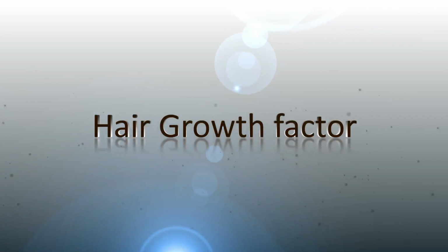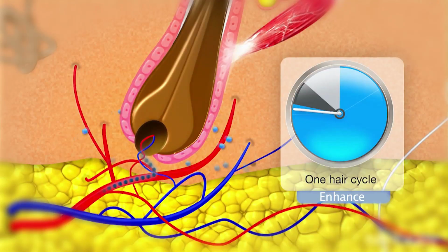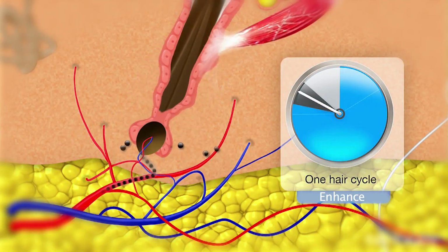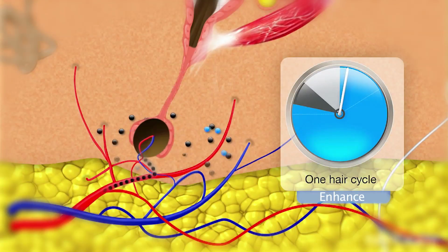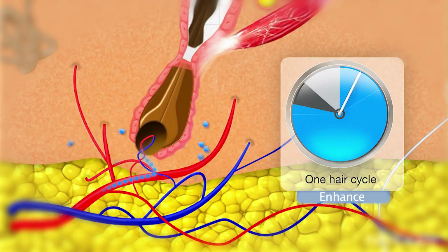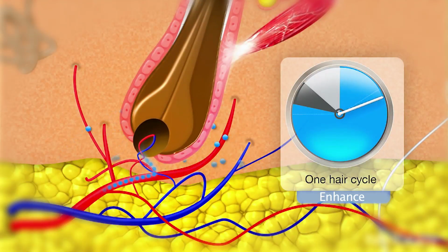Hair growth factor. Signals from the scalp as well as in the body control every step of the hair cycle. Some signals, like these black ones, tell the hair to die or fall out. Others, like these blue ones, tell the dermal papilla cells to start growing and producing hair.